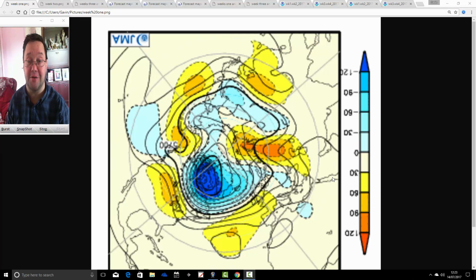It's JMA Friday, so as always on a Friday we have a detailed look at the weather for the month ahead, and this is going to take us into the middle part of August. So we're going into the final month of the summer of 2017 with this update.